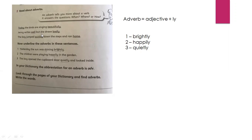Jenny writes well, but she draws badly. In this sentence, where's the adverb? The adverb is badly. Jenny writes well, so how does Jenny write? She writes well. And how does she draw? She draws badly. So this adverb tells me about the verb draws.